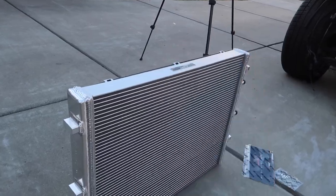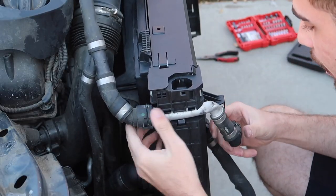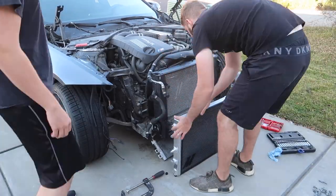Oh my God, guys, that is so satisfying when things just click into place.